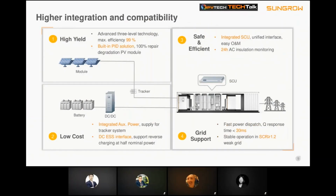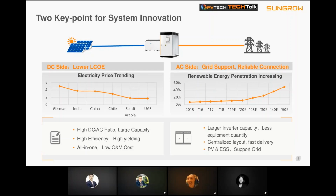You must be very clear about how a PV inverter influences the LCOE of a project. We know a suitable inverter model can bring lower CAPEX, lower OPEX, and higher energy yield. But today, I would like to highlight the AC side of the inverter. That is a great support and reliable connection. If you see the graph on the right, with more and more renewable energy connecting to the grid, renewable energy becomes the main body of the grid. Therefore, the PV inverter must provide robust support and a fast response to the grid. And how to combine PV and ESS together is also a trend of innovation for PV inverters.